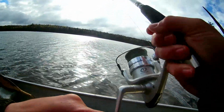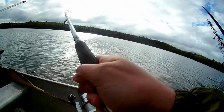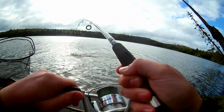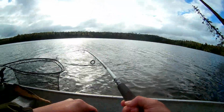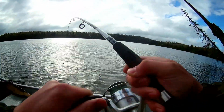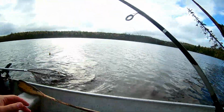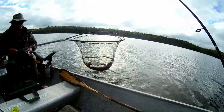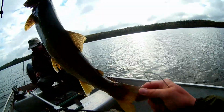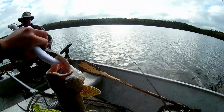Wow. Oh yeah, that's a good fish. Yeah, that's good. It's about the same size as yours. Oh yeah. Nice. I would say that's from a bigger fish. Hitting him. Doesn't look like a gross.